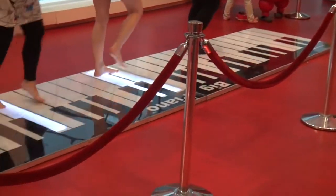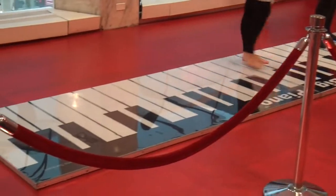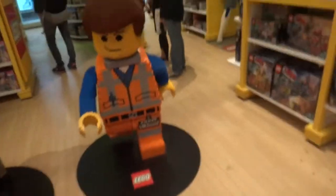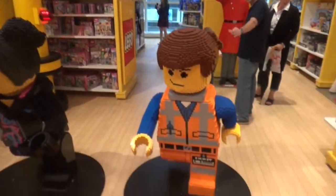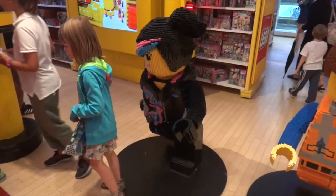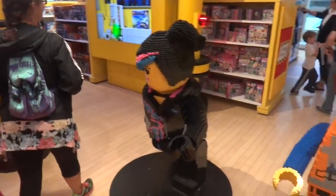Did you mention about the movie thing? Build your own ride now. Build your own Muppets, bears, rides. Build anything. There you go. There's Emma. And what's her face? Lobster. Wild Star. Wild Star.